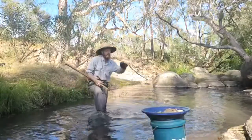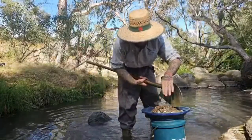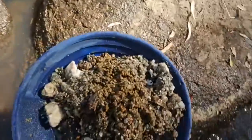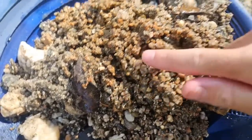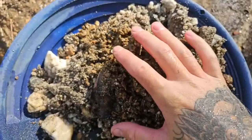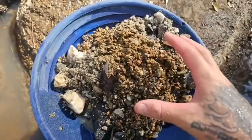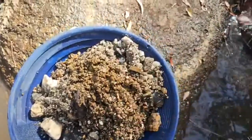Ooh, yeah. This is what we're looking for. See this? This is shattered granite. So this is granite that's been worn down a whole bunch, and it's breaking apart. That's why it's good gold. It hasn't been broken apart and then shifted off downstream. It's all sitting in one spot, so it's been collecting for a long time.